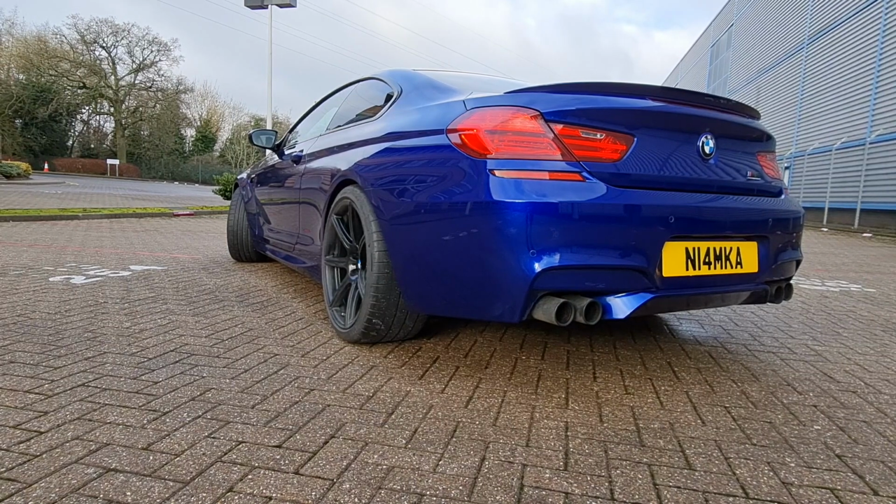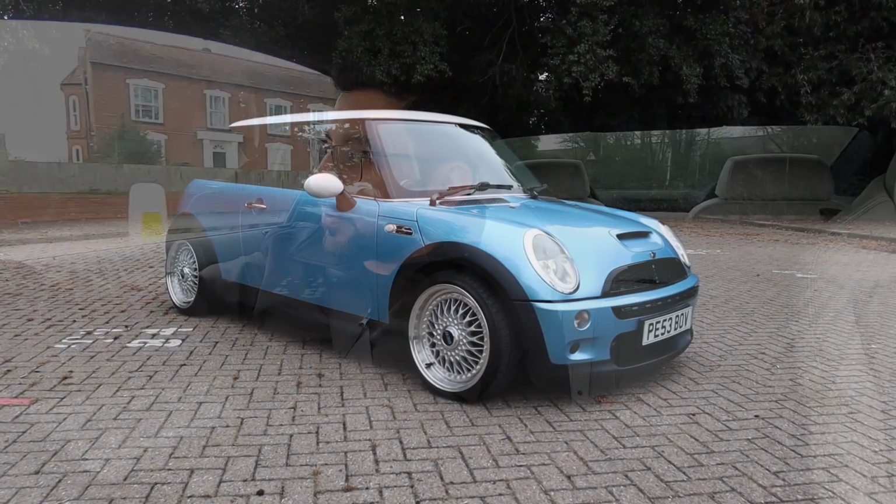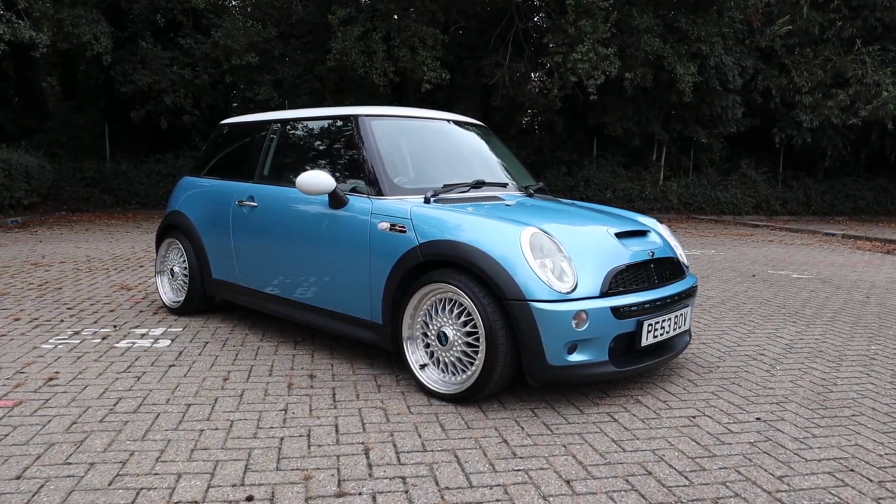And with that amount of power on tap as well, it's so effortless to drive on. Maybe it's a bit of a placebo effect coming out of my Mini Cooper S, but it wasn't that long ago that I was in my M4 anyway.